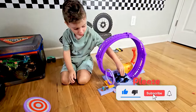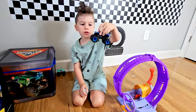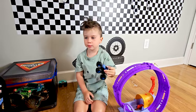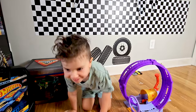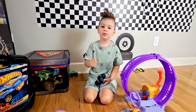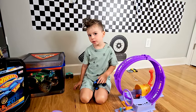We are going to try if this toy works with regular monster trucks. Which one is that, Hudson? That is Blue Thunder. I know Blue Thunder. We have two Blue Thunders. Yeah, light blue and dark blue.